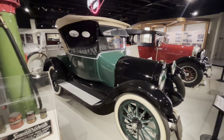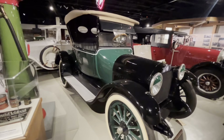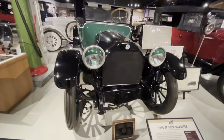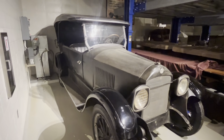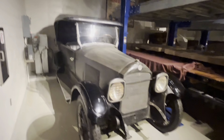By the time this 1916 Roadster was made, Studebaker had expanded to two product lines, a 4-cylinder and 6-cylinder size. This is the smaller 4, and from the same year, 1916, here's his big brother. This is the 6-cylinder in a touring car configuration.